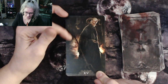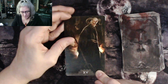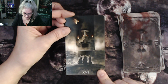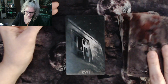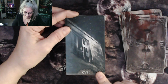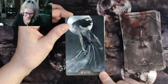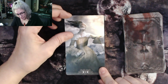Again, we don't get images of people chained. I mean, there's somebody hanging from the ceiling here. Then we have the Tower, with people just standing outside of it. Stars. Moon. Oh, I love that image. Yes. And the Sun. Oh, looky.